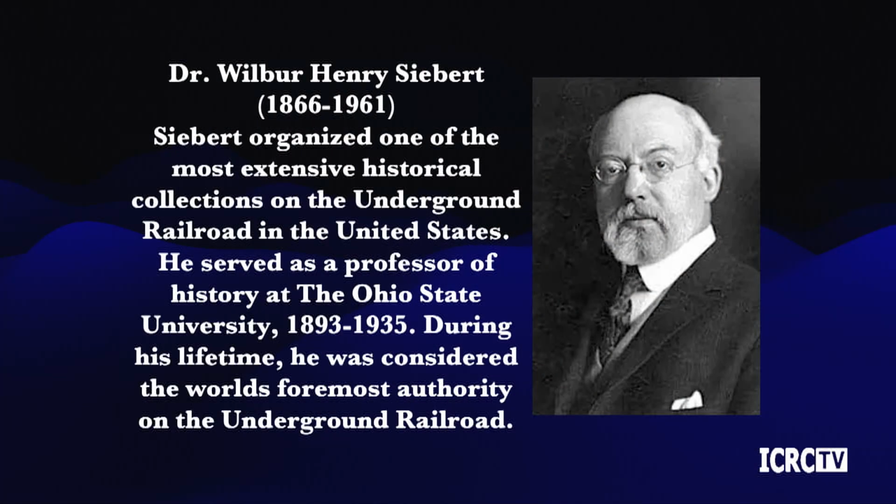Siebert was born in Columbus. His parents were German immigrants. He became a professor at Ohio State University, and he taught history there from 1893 to 1935. During his lifetime, he was considered the premier expert on the Underground Railroad. Fascinating individual, and a lot of what you know about the Underground Railroad is coming from his notes and his research.